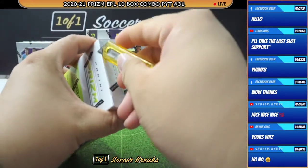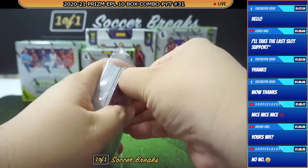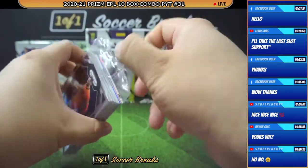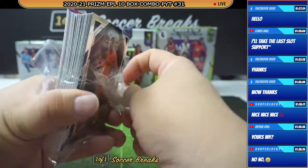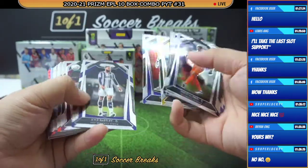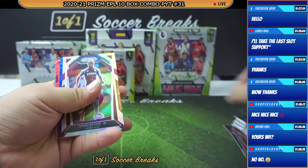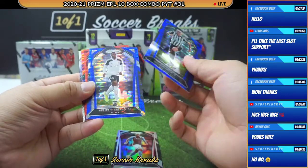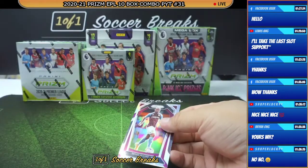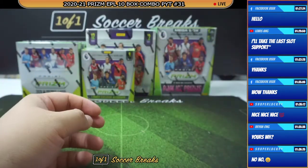Third and last one. Alright, Silver Douglas Lewis for Villa, Joe Linton Blue, Cabano Blue, and Tyrone Mings Red. So we have no top players, silver or colors, or even base cards in these three boxes.